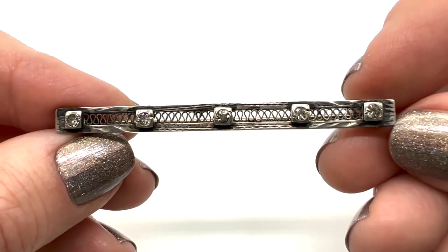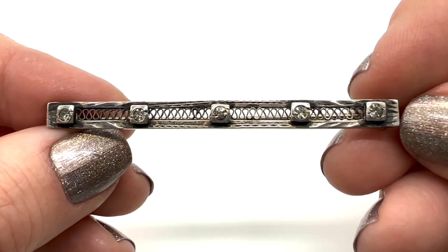Oh, this is my kind of thing. I love a mold like this. Isn't that pretty? Really pretty.